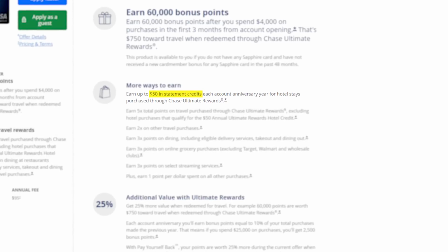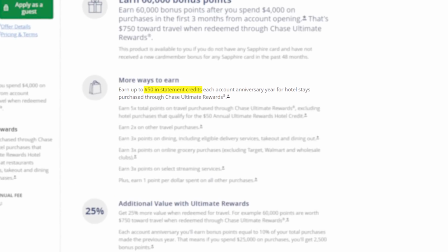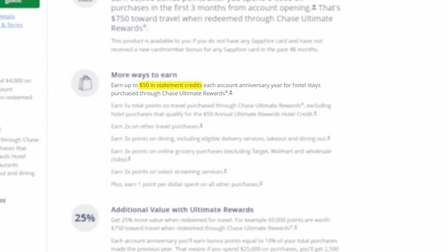The Sapphire Preferred also has an annual $50 hotel credit when you book through the Chase portal, but honestly, I've never used this credit yet.